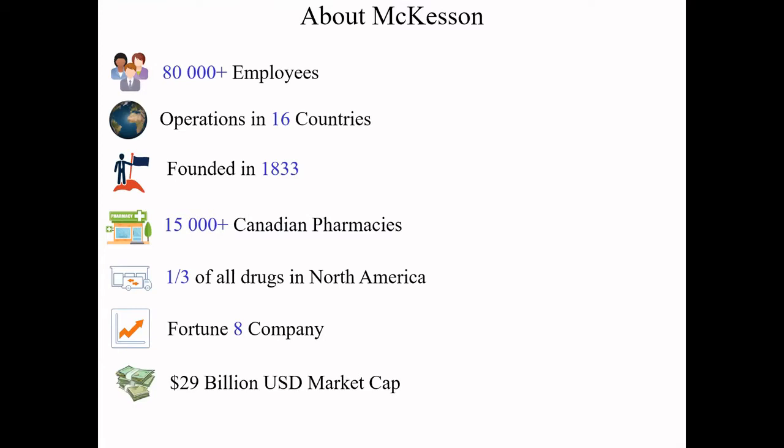So they say it's the oldest and largest healthcare company in the United States. It was founded in 1883 and currently has over 80,000 employees in Canada, the US, and across Europe. It's publicly traded on the New York Stock Exchange if you're into stocks, and it's got a market capitalization of about 29 billion at the moment. It's a Fortune 8 company, so it means it has the 8th highest annual revenues of any publicly traded company in the US, so it's a rather large company.